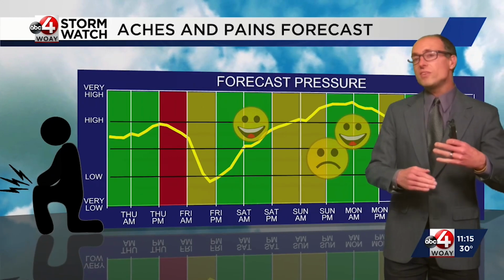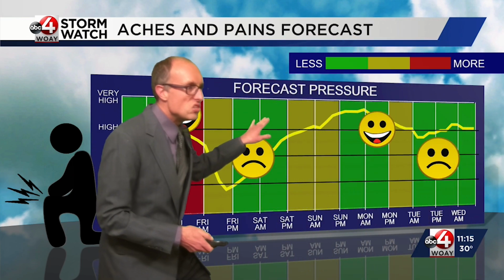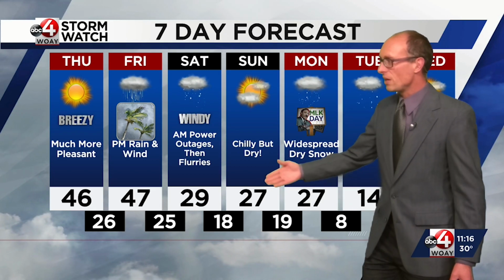Now, while you're probably feeling better from the storm system yesterday, the aches and pains are going to increase Friday as the pressure drops again. It will rise pretty substantially into Saturday, and the storm system on Tuesday will bring a gentle drop in pressure. So unfortunately, you will have the headaches and you will feel the pains, especially with the early weekend storm.